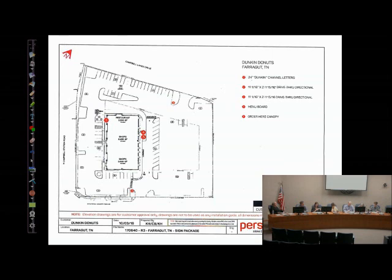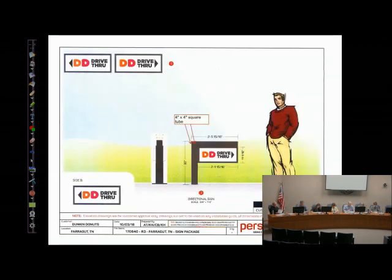Any other discussion on the menu board? All right, do we have a motion? I'll motion to approve. I second. All right, we have a motion and a second to approve. All in favor, say aye. Aye. Opposed? All right, so going down to the next item from Dunkin' Donuts, the directional signs.